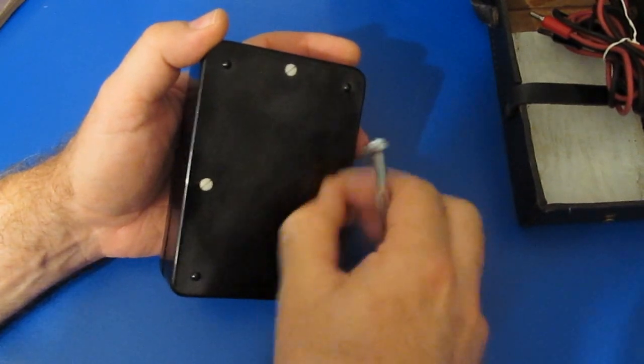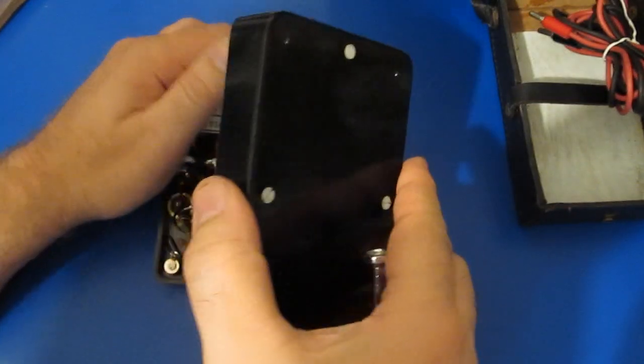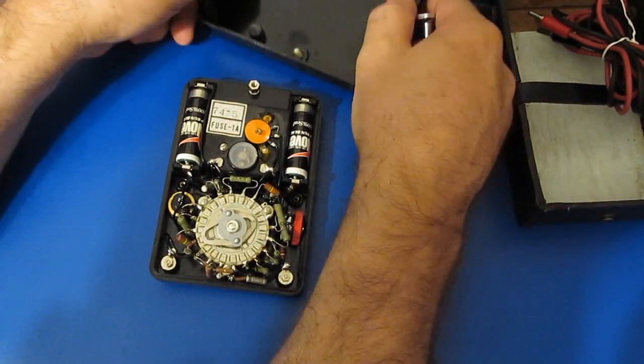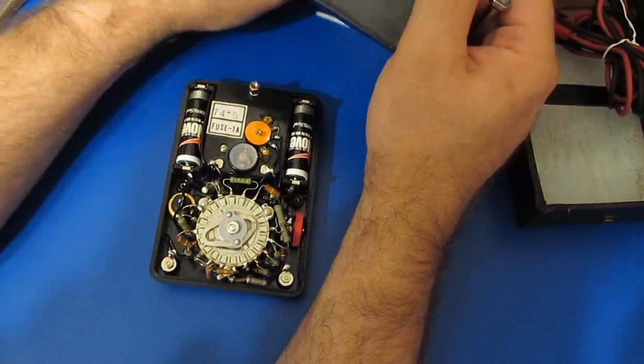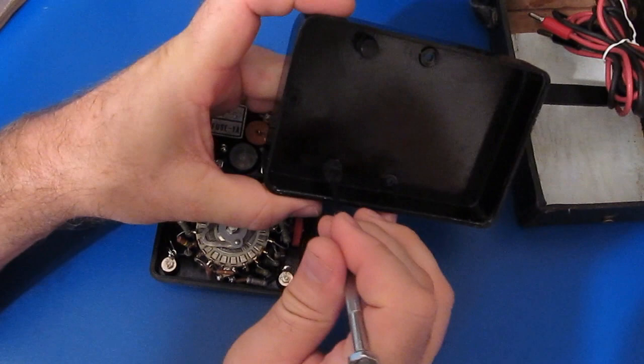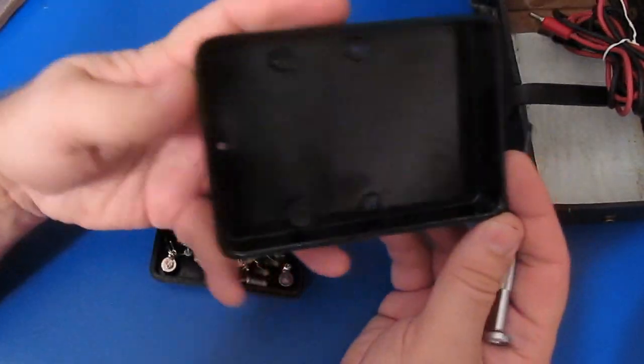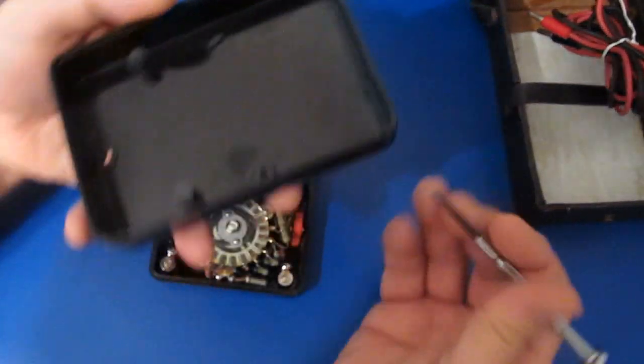You can see there's 3 small screws on the back cover. See, there's 2 small rubber standoff posts. These are what are holding the batteries in place. So let me show you some of the repairs I did with this meter.